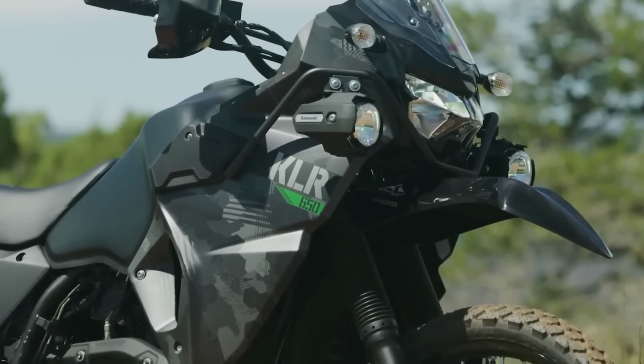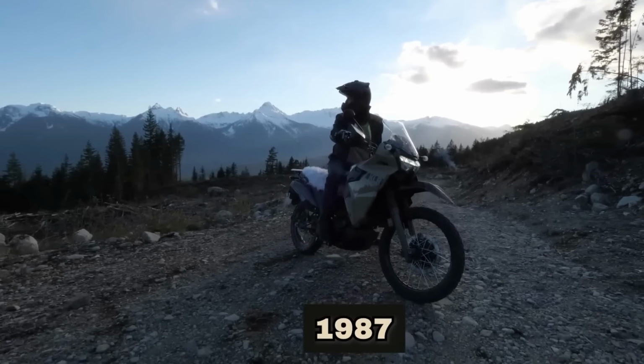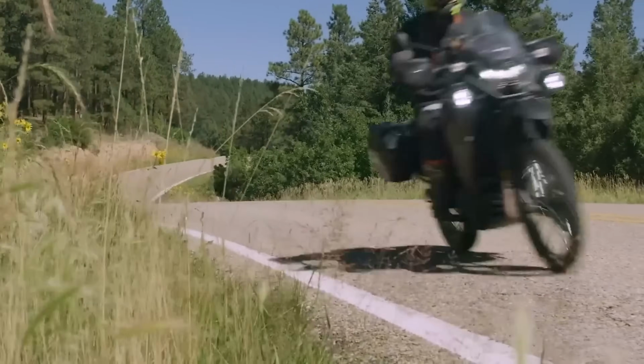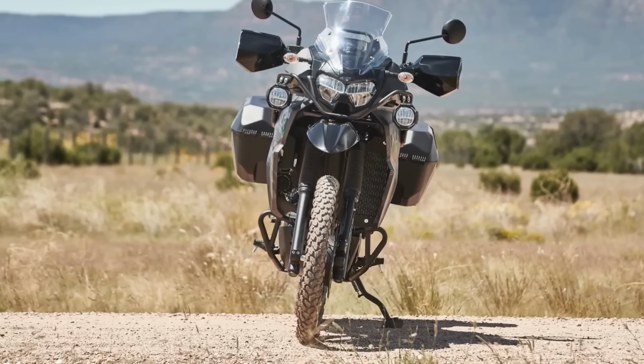The Kawasaki KLR 650 is the actual cockroach of the motorcycle world, and that's high praise. First released in 1987, this thumper became the go-to bike for riders who value durability over dazzle. Need to cross a desert, commute daily, or ride to the end of the earth on a shoestring budget? The KLR 650 is the bike that tells you, sure, no problem, mate.